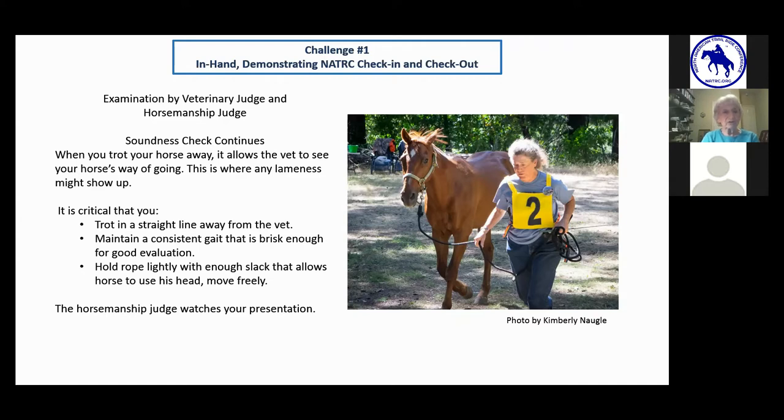So you need to trot in a straight line, straight away from the judge. The best way to figure out how to do that, if you're standing in front of the vet, is to look out to the point. They usually tell you, go out to that rock or go out to that pylon. And if you get your eye on that and start to trot all the way towards that pylon, keeping your eye on that pylon as you go.